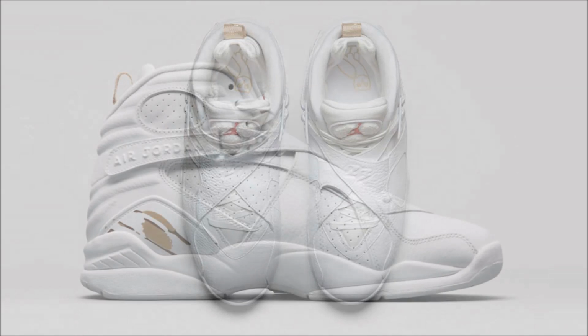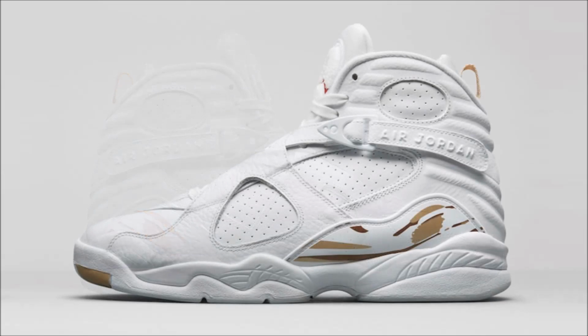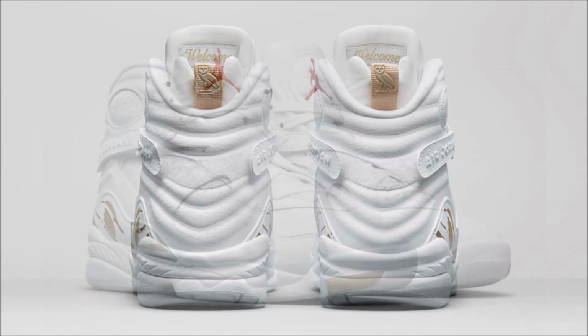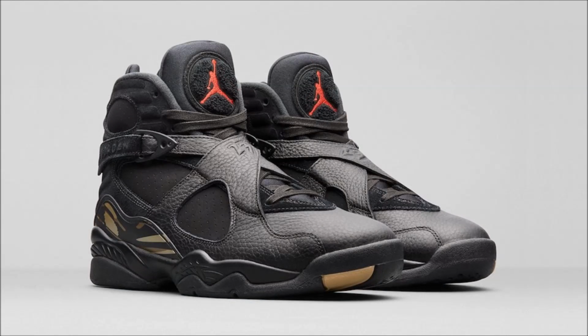They should be releasing something different, maybe the 3s or the 4s he received as a PE, or hell, let him and his team go crazy on a model. Oh yeah, I forgot. I'll stop complaining, because he should have his own model coming out soon. Not a retro, but his own model, designed by Tinker. You heard it here. Now we have to wait and see if Jordan Brand chooses to release that model or not. Anyway, these both drop February 16th, and stay tuned for release locations.